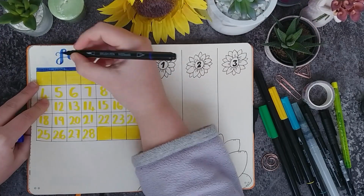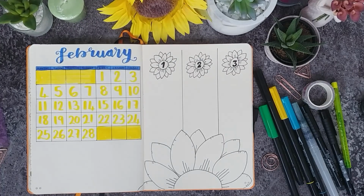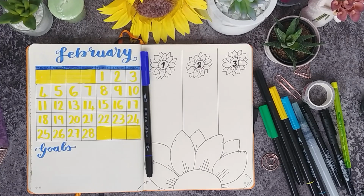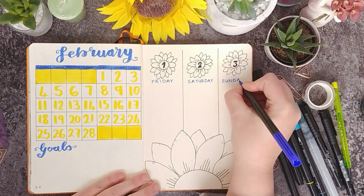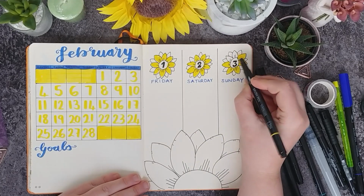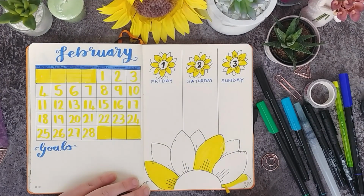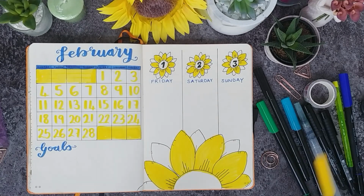And again, I'm adding the blue so that I stick to the same color theme, and trying my hand at my brush lettering now for the word February and for goals, which I'm going to write at the bottom. Trying to just keep things really stripped back, a lot simpler, a lot more focused, so that I can really focus on functionality and make sure I keep up with the setup. So again, just adding the colors, numbers in the middle of the sunflowers, which I like how this turned out.